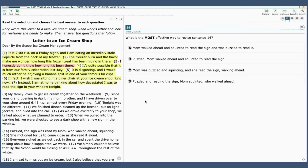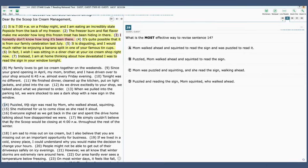What is the most effective way to revise sentence 14? All right, so let's go down here and look back at 14.